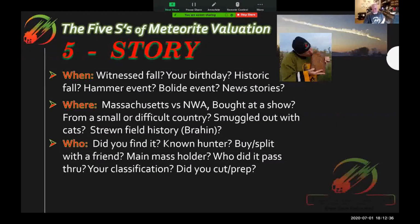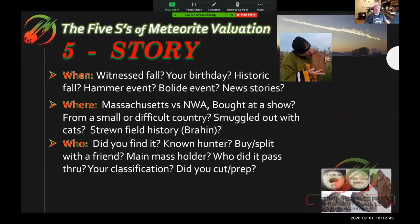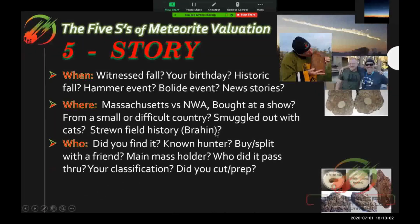So here's the who. I did a little bit myself, but did you find it? Because I'll tell you what, it is a 1.6 gram Gold Basin, but I am never selling my first meteorite that I found. That's too valuable to me. So was it a known hunter that found it? I used the example of Ninninger earlier. Did you buy and split it with a friend? Every once in a while, you have an opportunity to buy a meteorite, you cut it in half, and you guys are both surprised. That's me and Travis Howard at the Meteorite Mansion.